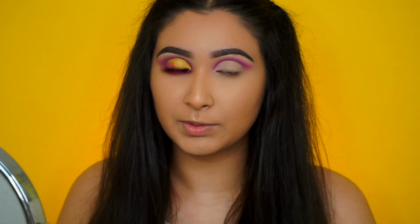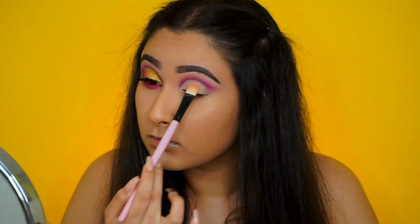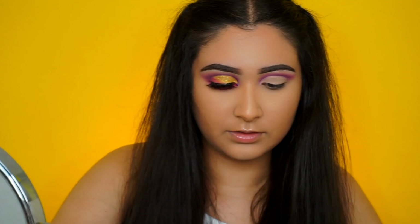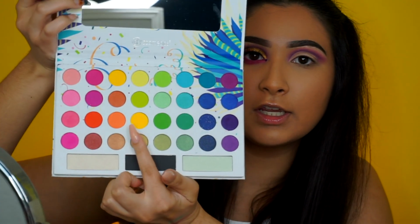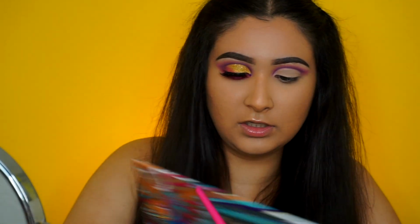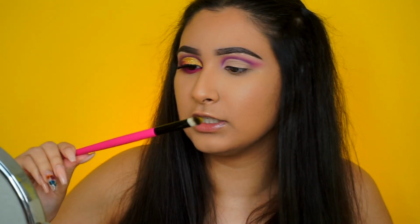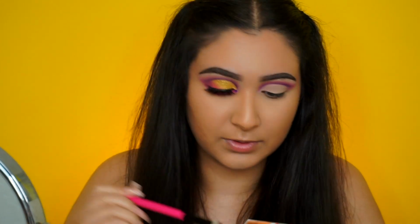Okay, so that crease is pretty much cut, and now what we're going to do is set it. So I'm going to go back in with that Beauty Bakery translucent setting powder. The next thing we're going to do is tap into this shade right here in this BH Cosmetics palette. I'm taking a BH number 5 brush, I believe from their Coachella collection last year. Not 100% sure, but I think that's where it's from.